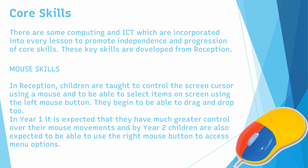We begin, in reception, by focusing on how to use a computer mouse. Children use a range of interactive software to learn the relationship between moving their mouse on a table and how this affects what happens on their computer screen.